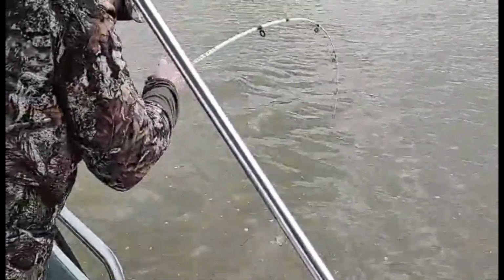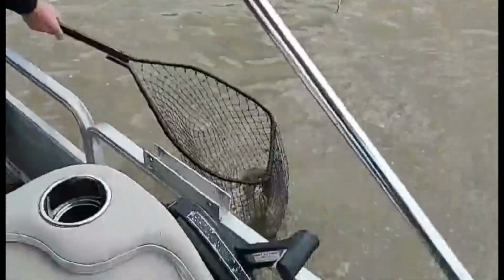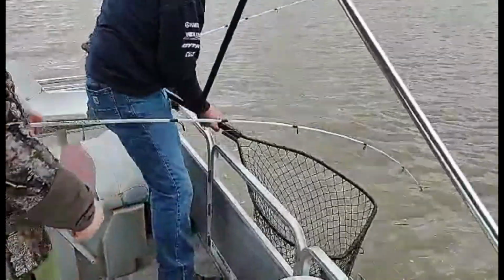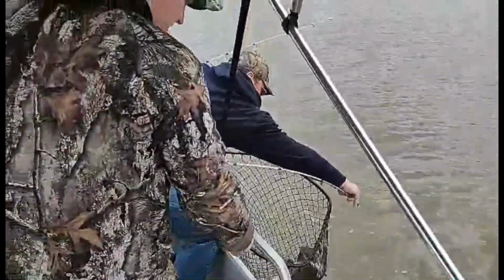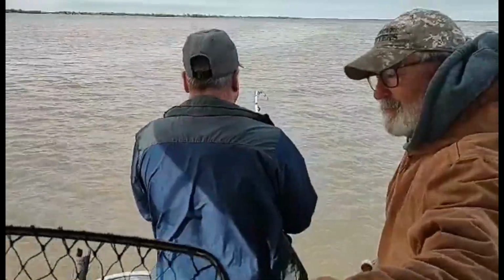There he is. Damn. There we go. Nice. Wow. Yeah. All right. It's a big old fish. Got him. Go ahead and lift it in. We'll get that. I got you. There we go. Got another one here.